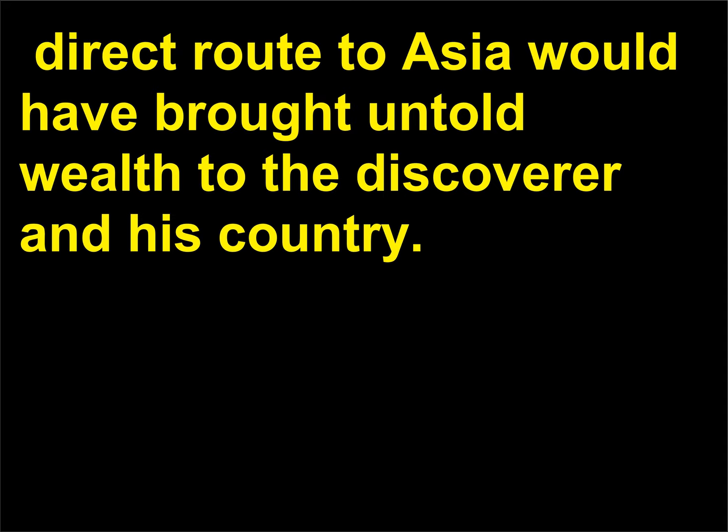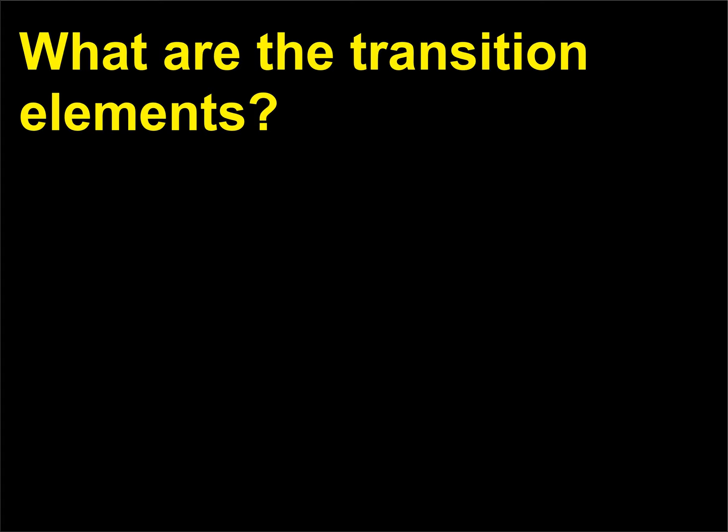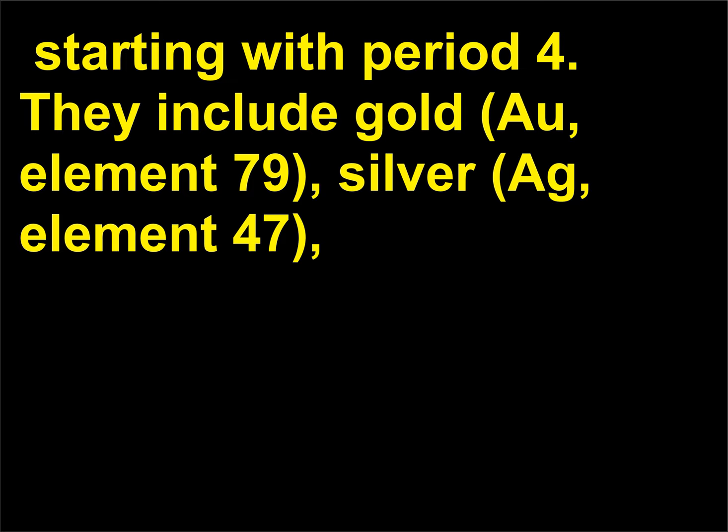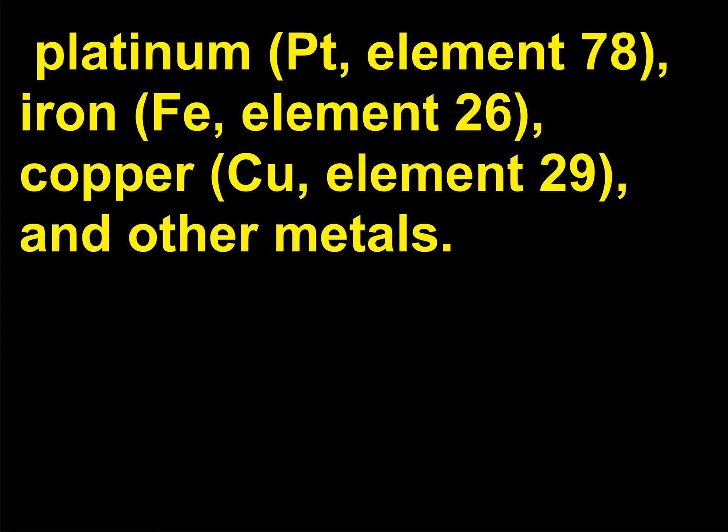What are the transition elements? The transition elements are the 10 subgroups of elements between group 2 and group 13. Starting with period 4, they include gold, Au, element 79, silver, Ag, element 47, platinum, Pt, element 78, iron, Fe, element 26, copper, Cu, element 29, and other metals.